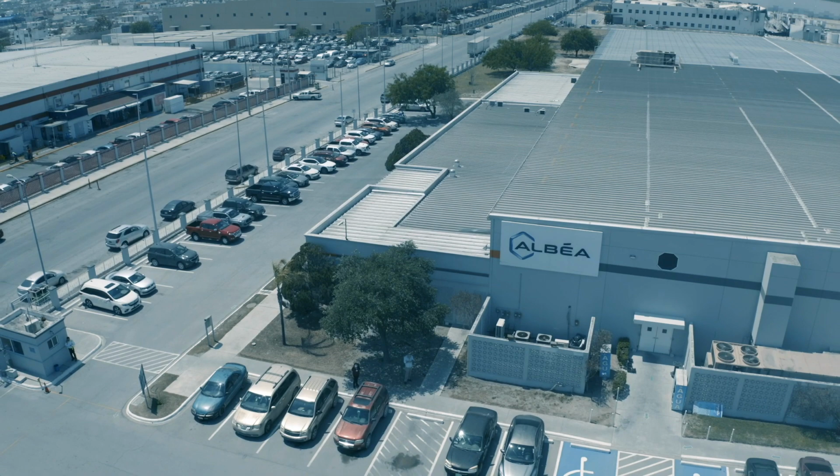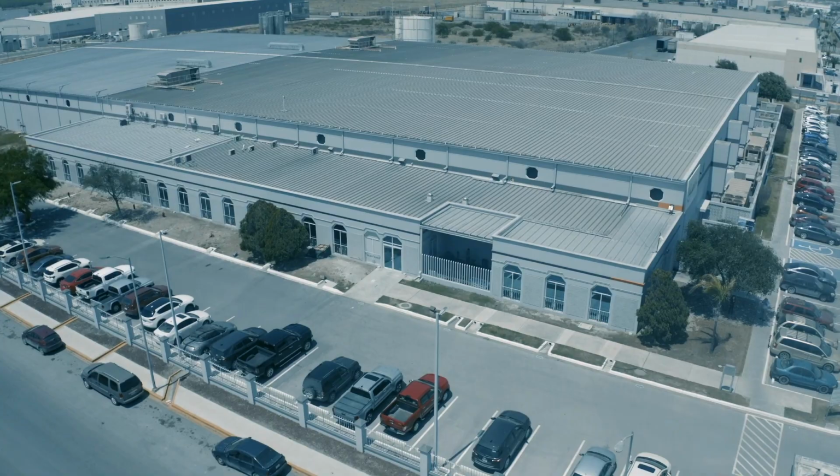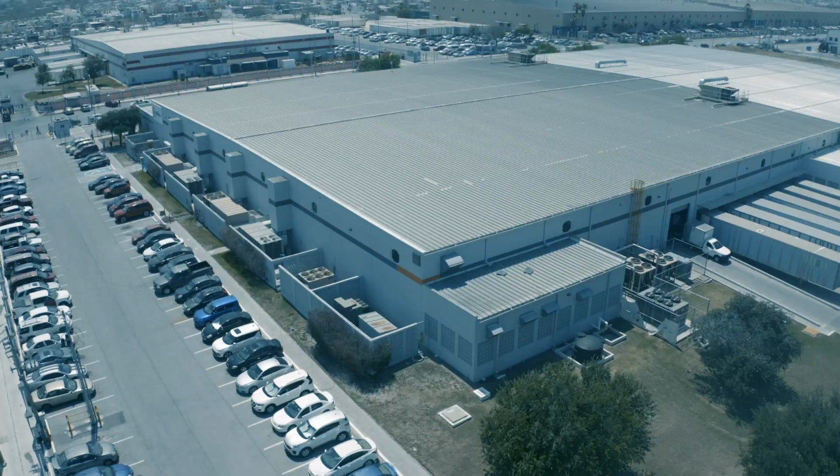Welcome to Albéa, Reynosa. We are specialized in extruded plastic tubes for cosmetic, personal, and oral care, industrial, and pharmaceutical industries with the state-of-the-art technology in our processes.